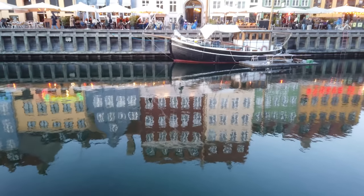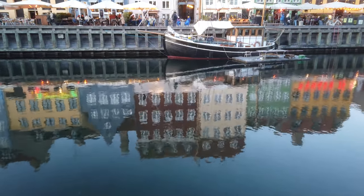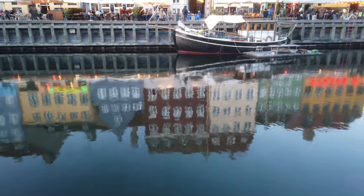From time to time, a boat sails in and disturbs the water, of course. Right now the water is beautiful and still, so I get a clean reflection. And it is all about getting that clean reflection right here. Even though I'm shooting with a long exposure, I'm not sure it's actually better than a fast exposure, because even the small ripples will still blur that reflection a little bit.